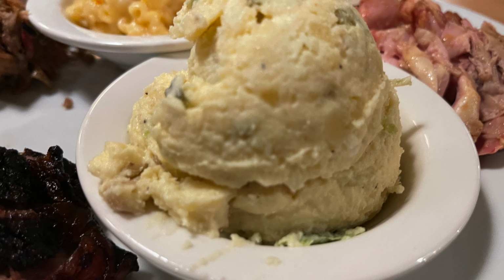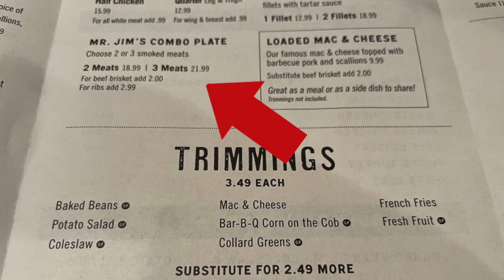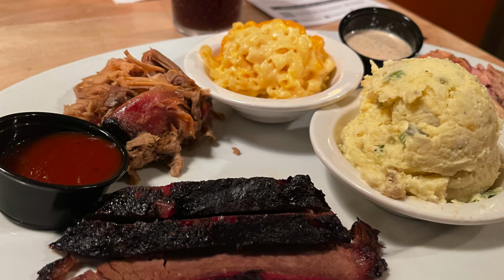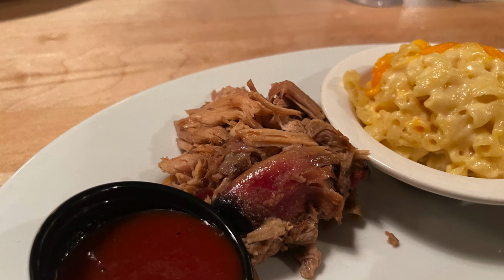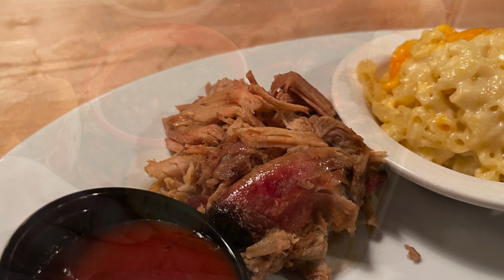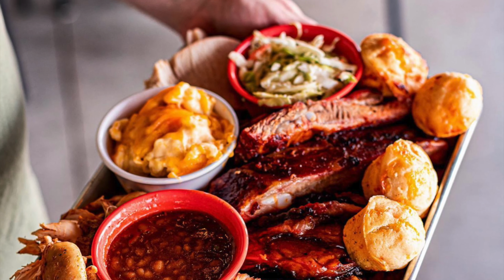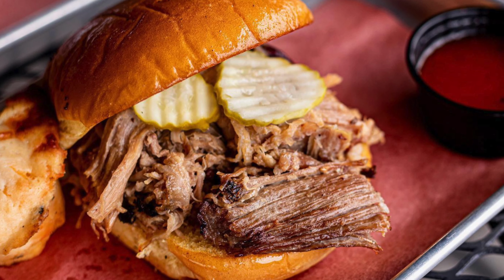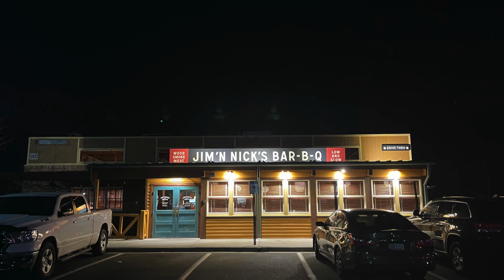But the best bang for your buck would be Mr. Jim's Combo Plate, featuring 2 meats or 3 meats. We always go 3 meats because the portion sizes really aren't that big, and in our opinion, it's totally worth the $3 extra. And when we do get this, we normally get the barbecue chicken, the beef brisket, and the Carolina style pork. As a matter of fact, as I'm making this video right now, I suddenly do not really feel like cooking dinner tonight, so I'm gonna bring the family here because I'm now craving Jim and Nick's.